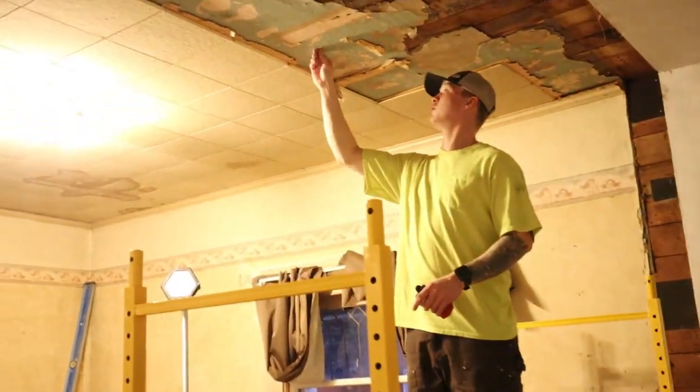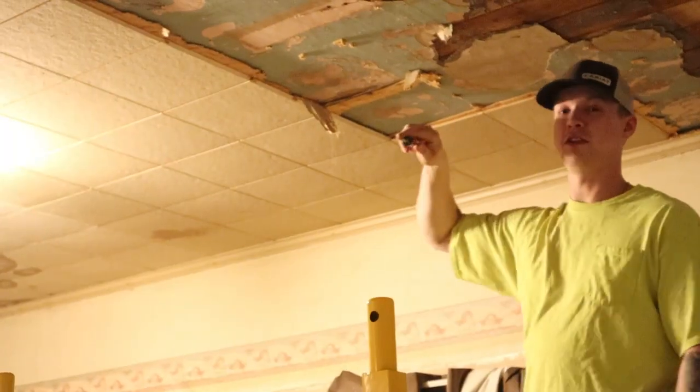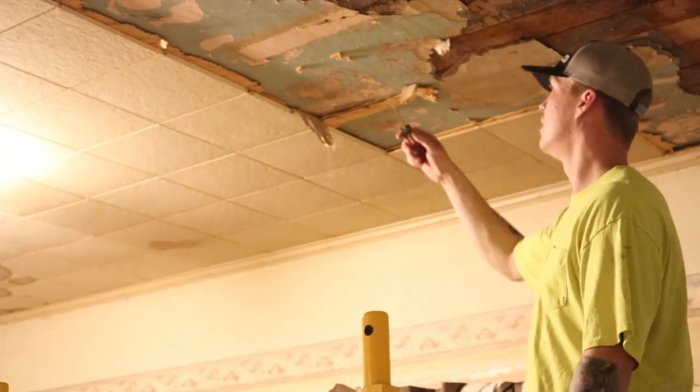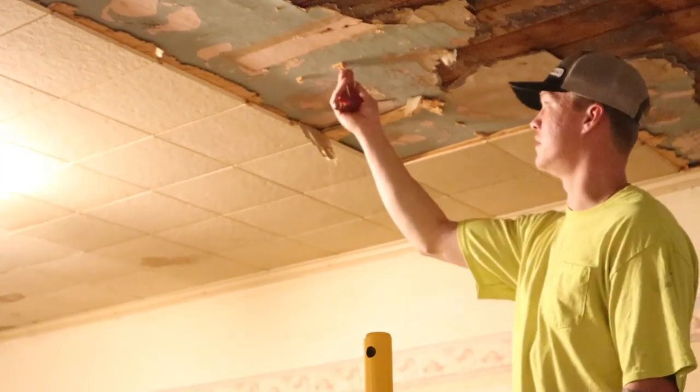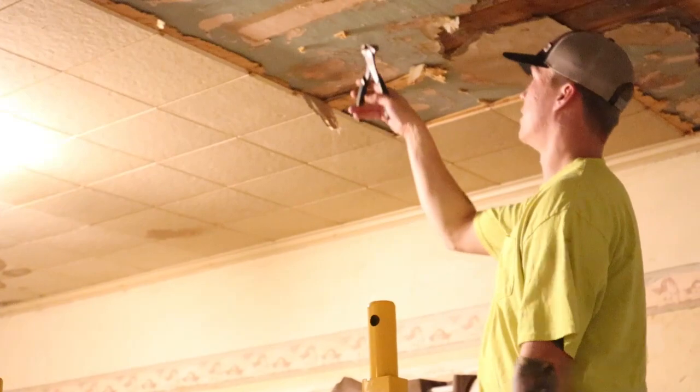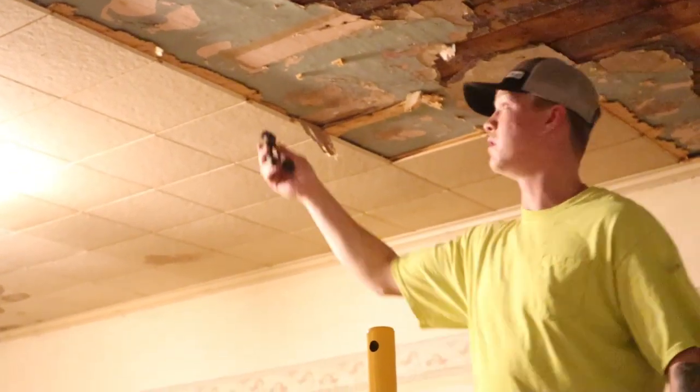One other thing I forgot to mention was when we take down these ceiling tiles, they're all stapled on. So we're going to come through here. What I like to do is take a screwdriver and get behind the staple and just yank it out. Sometimes you can yank it out fully, or like this will happen, so I take a pair of pliers and grab the rest of it out of there.